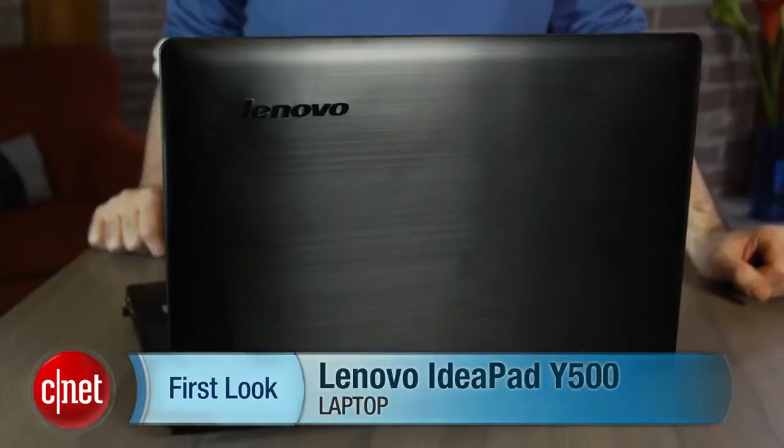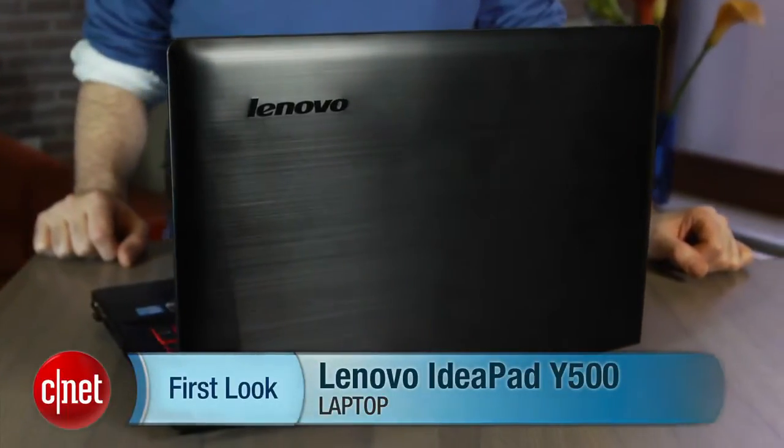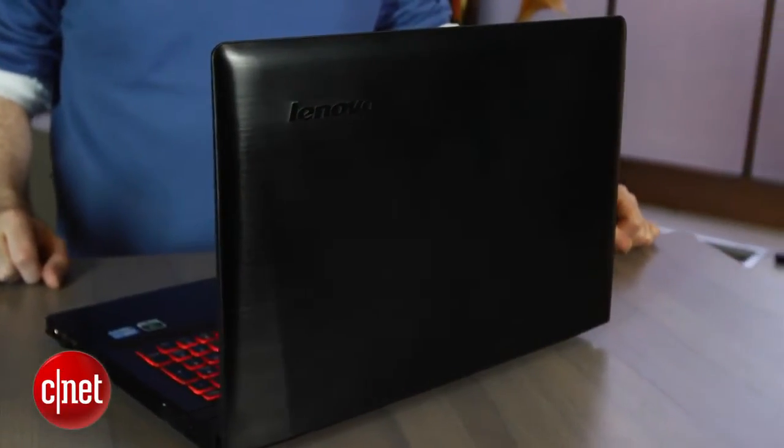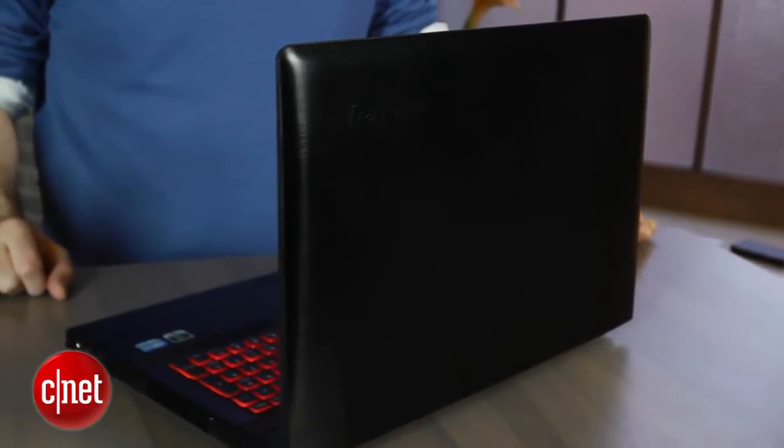I'm Dan Ackerman, and we are here taking a look at the Lenovo IdeaPad Y500. Now, this new version of the Y500 is for Windows 8. It is also a little bit of a gaming laptop.